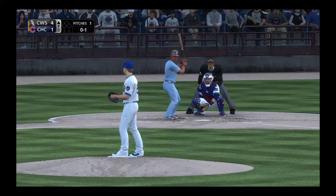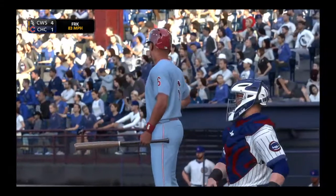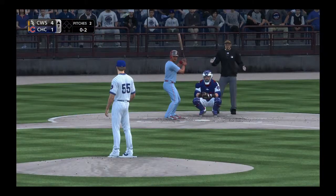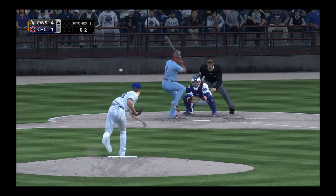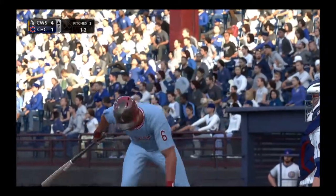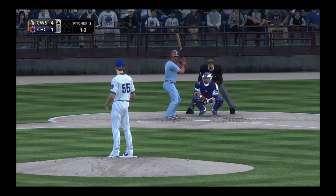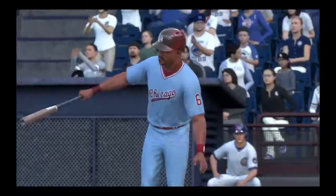The windup and the 0-1. Swing and a miss, and he's in control. 0-2. Into the windup. Here comes the 0-2 pitch. And there's a pitch that just misses the inside corner. The 1-2 is swung on and missed. Strike 3.